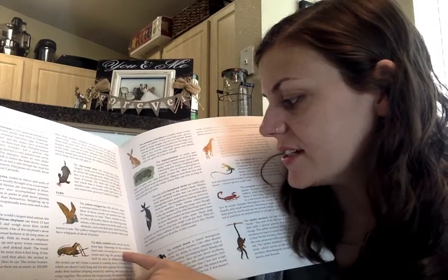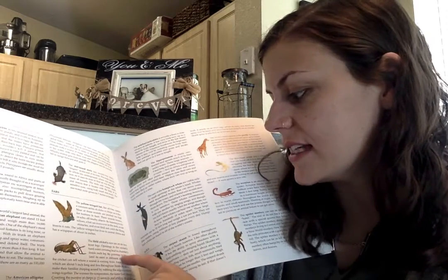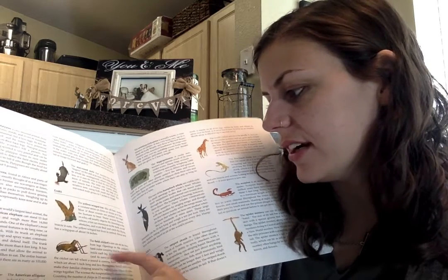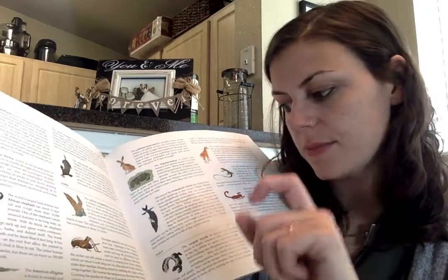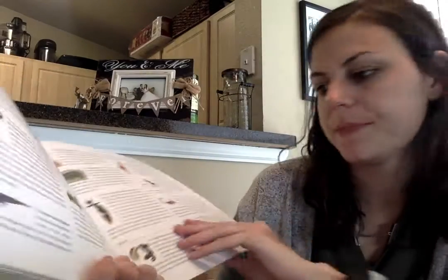The field cricket's ears are on its two front legs. Openings in the cricket's hard outer coverings lead to chambers inside each leg. By pointing its body and its ears in different directions, the cricket can tell where a sound is coming from. They're very small. They're only about 3/4 of an inch long, so pretty tiny.